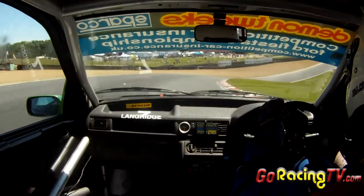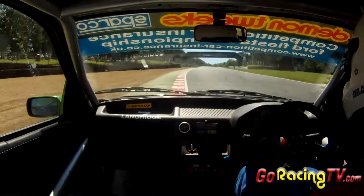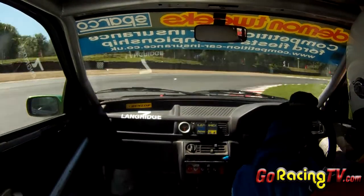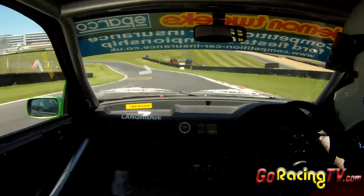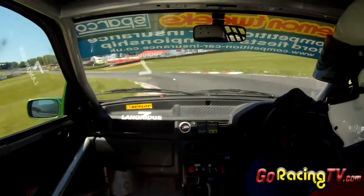And let's watch him through Paddock. Nips the curve there. The camera doesn't really give you an idea of the drop. If you ever come to Brands Hatch, make sure you get the opportunity to walk around the outside, or even better, if you can do a track walk, that is absolutely superb, and you'll see just how much of a dip there is there. The circuit climbs up to Druids, and now we go down from Druids, down Graham Hill, into Graham Hill Bend.